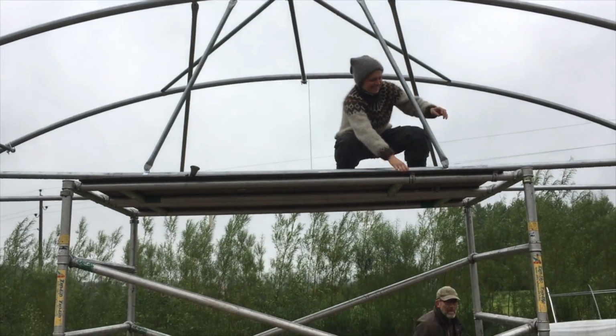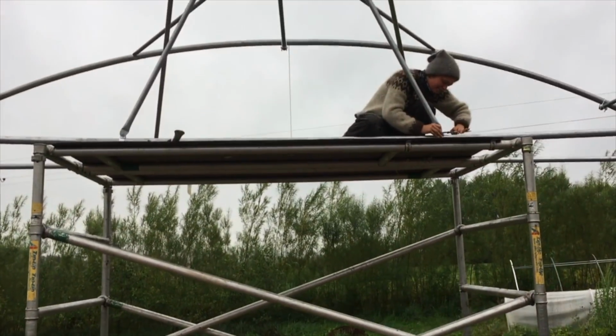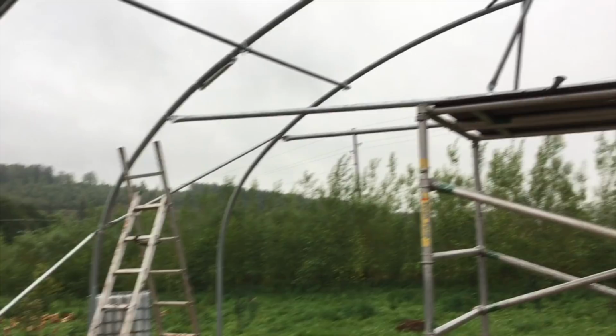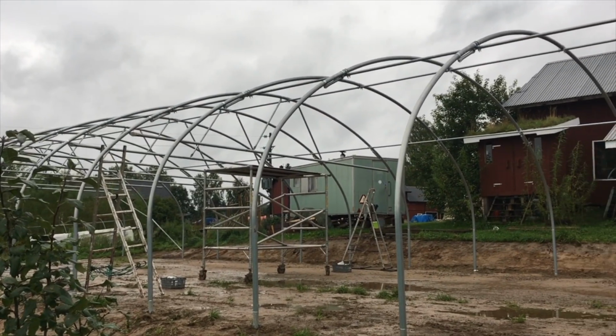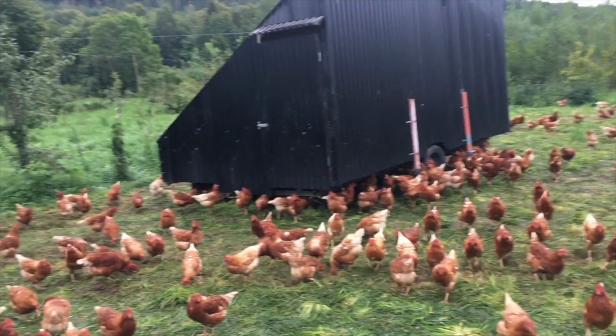Polytunnel's going up. Our neighbour lent us this scaffold frame, which is super handy. It's too tall for a step ladder, except for the edges. Very nice. It's quite clayey here in Frontfield.